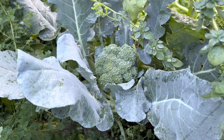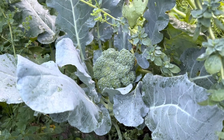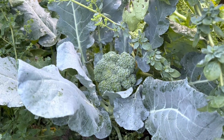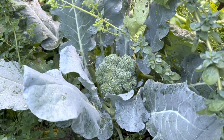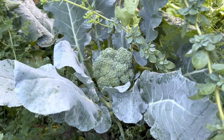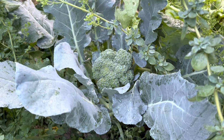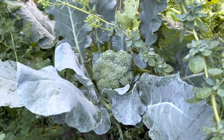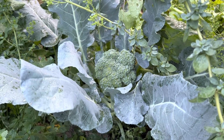Here you can see our Imperial broccoli has been forming heads. We've harvested quite a few of those heads. So far, I haven't seen any side shoots develop. I'm not sure if this particular variety produces side shoots. I know some do. I'm pretty sure Green Magic does. We've planted those in the past, but the broccoli's been really good.